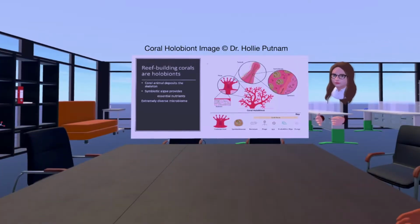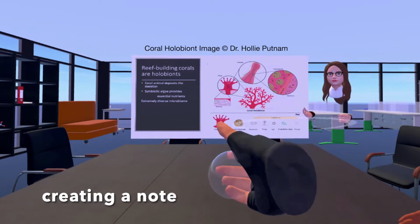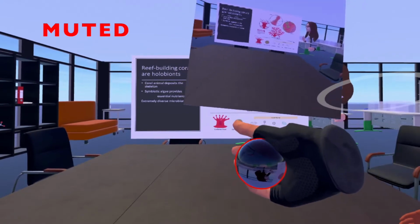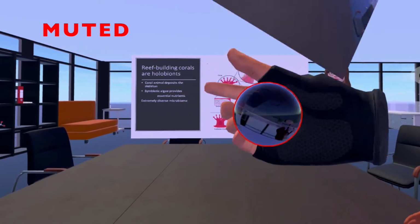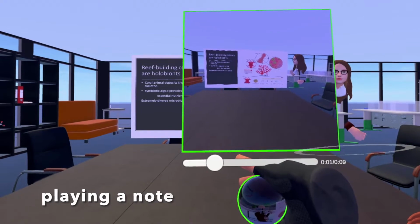A user creates a note by grabbing an empty thought bubble from their left pocket. The user takes a picture by pressing both triggers. Lifting the note up to their mouth starts an audio recording and mutes the user to everyone else. Lifting it back up again stops the recording. The user shakes a note to play back the recording.